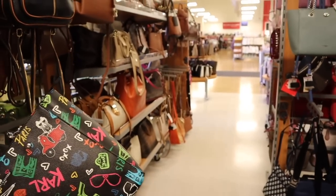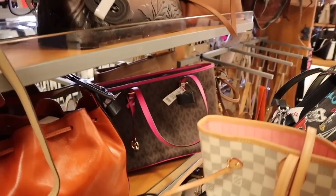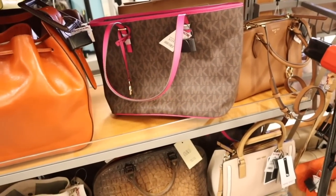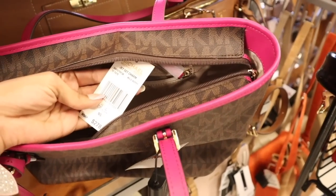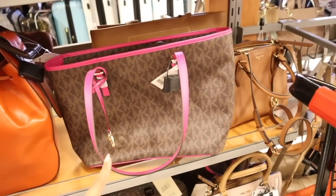And I see a hot pink Michael Kors purse over here. So of course we need to take a closer look. So this one is priced at $120, so really good deal in my opinion. Would you guys pick this up? So you can definitely fit like a laptop in here, an iPad, or whatever you want. So $278. And I recommend getting an insert if you guys plan on getting a purse this size.